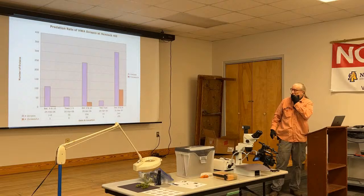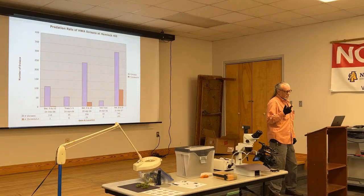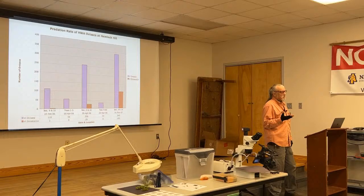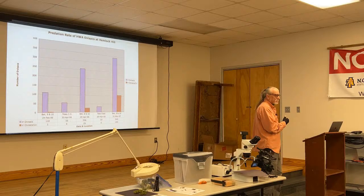So that red bar is showing that the larva is showing up, and when we got to about a third of the ovisacs having an egg or a larva in it, we realized there wasn't enough food. And what these things do, they immediately turn and attack each other. They're just like human beings. It's great. When they get stressed, the first thing they do is go kill the smaller one of them. And ladybugs do that too.